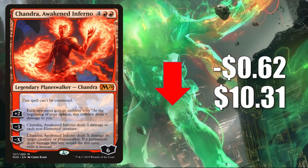Number 3 is Chandra, Awakened Inferno, down 62 cents to $10.31. Not really seeing a whole lot of Standard play currently. Sees a little Pioneer play in Jeskai Super Friends, a little Legacy play in Mono Red Prison, and sometimes lands. In Commander, this is in Chandra, Fire of Kaladesh builds and others.